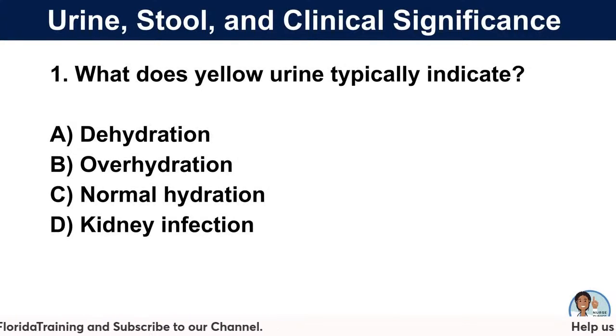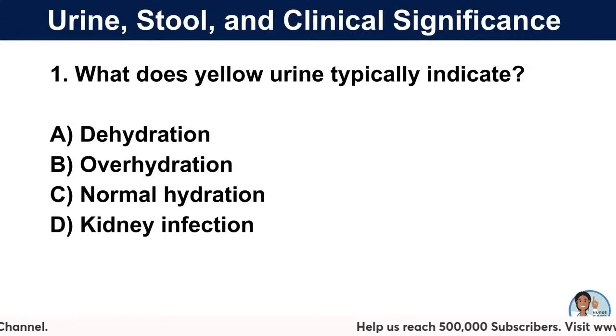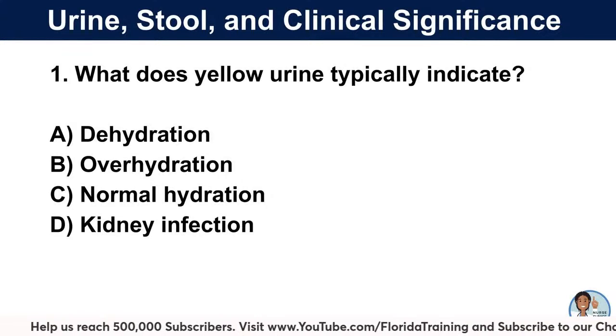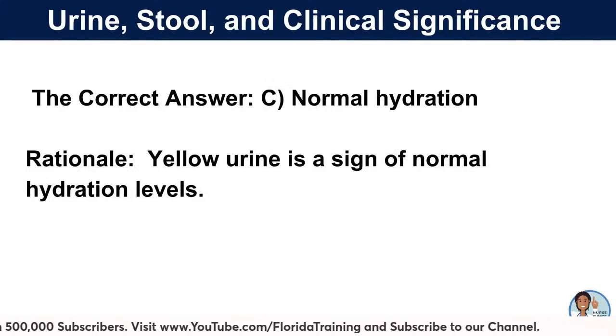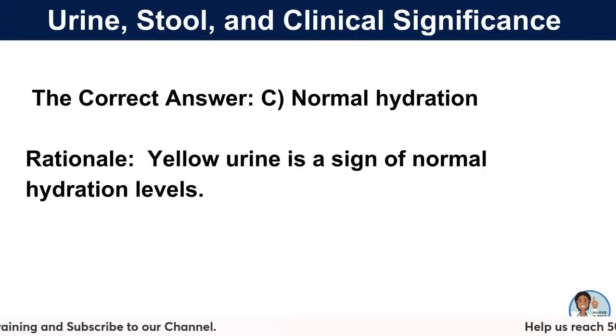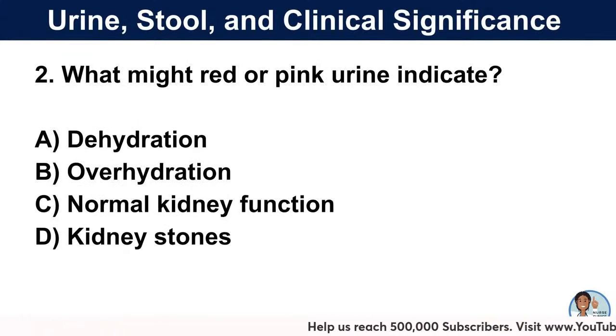What does yellow urine typically indicate? Dehydration, overhydration, normal hydration, or kidney infection? All right, and I see a lot of C. So remember that yellow urine is normal. And so usually that means the person is receiving an adequate amount of fluid. So normal hydration.